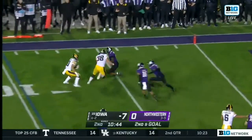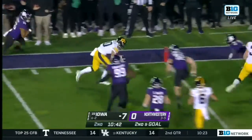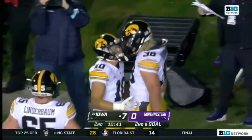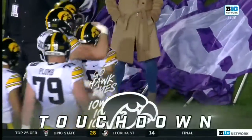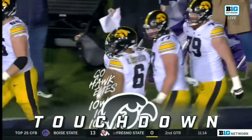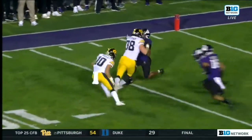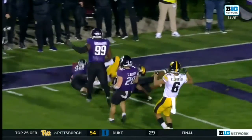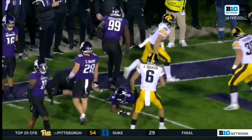Now the end around. Inside the 5, keeping his feet, diving for the goal line. That is going to be a touchdown for Arlen Bruce, the 4th. He had a nice block by Pottebaum, and I watch him keep on going, just doesn't quit. That's just great effort.